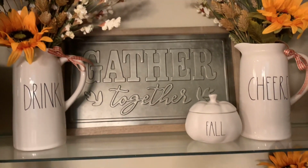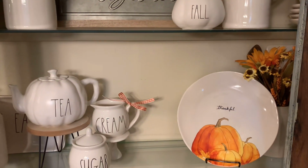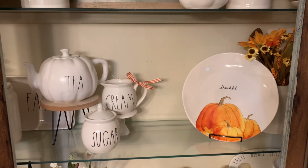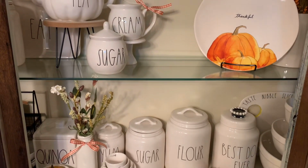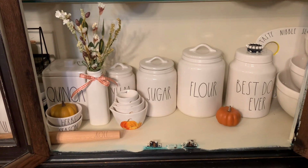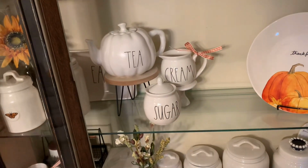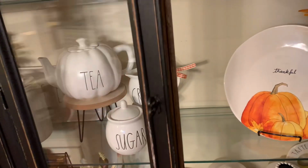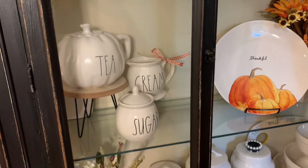I'm very pleased with the way that everything came together this season. Fall is my favorite to decorate in this hutch in particular. I'm not really sure, well, I guess it must be the way that the cream colored Ray Dunn pieces really just coordinate so well with the warm orangey yellow tones of the fall season. I just think it's so pretty. I love it so much.